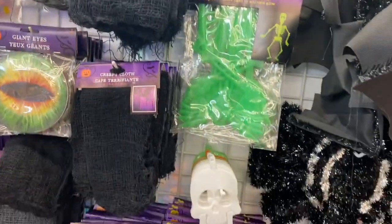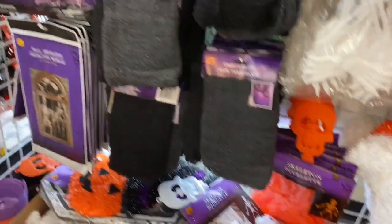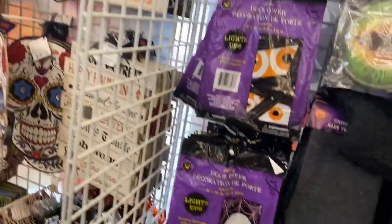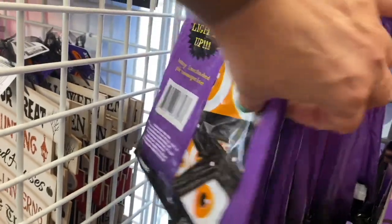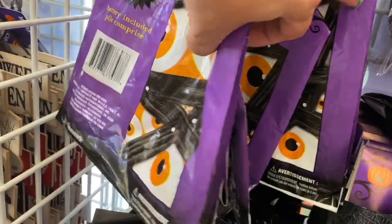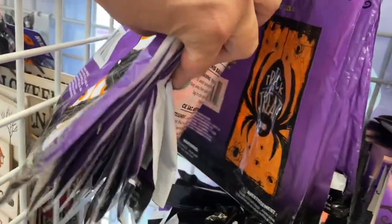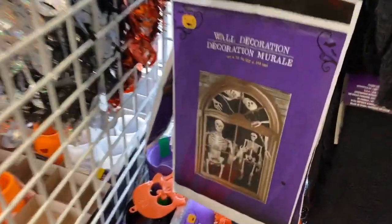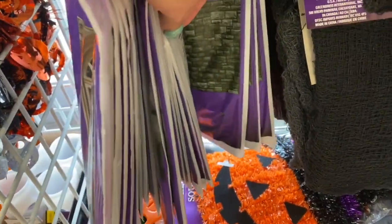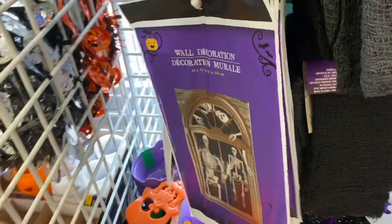These skeletons here, and the green, the white, and the orange along the bottom. And there you have that creepy cloth and the eyes. Then you have these door covers. So, okay, we have this kind. Then we have that kind. And we have this kind. That kind. Okay. And this one too. So they have quite a bit. Look at this one.